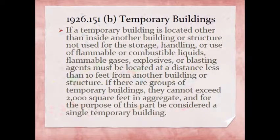If a temporary building is located other than inside another building or structure, and is not used for the storage, handling, or use of flammable or combustible liquids, flammable gases, explosives, or blasting agents, it must be located at a distance of not less than 10 feet from another building or structure. If there are groups of temporary buildings, they cannot exceed 2,000 square feet in aggregate, and for the purpose of this part will be considered a single temporary building.